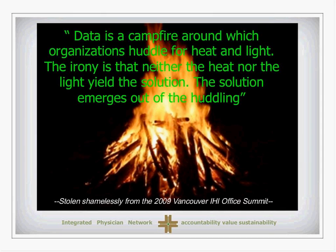Summary with a quote that summarizes this pretty well. Data is a campfire around which organizations huddle for heat and light. The point is that neither the heat nor the light yield a solution. The solution emerges out of the huddling.